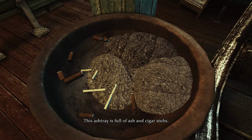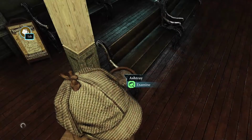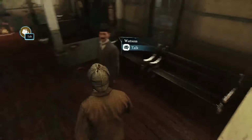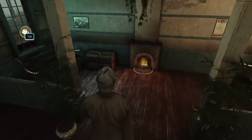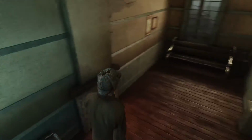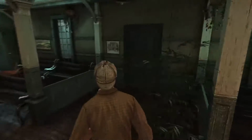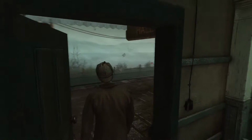Apparently, there was a conflict between the Mexicans and the Chileans. This ashtray is full of ash and cigar stubs. Okay, do we have anything just all the way over here? Hopefully not, but I might as well have a quick look. No. Alright, then let's exit this building.